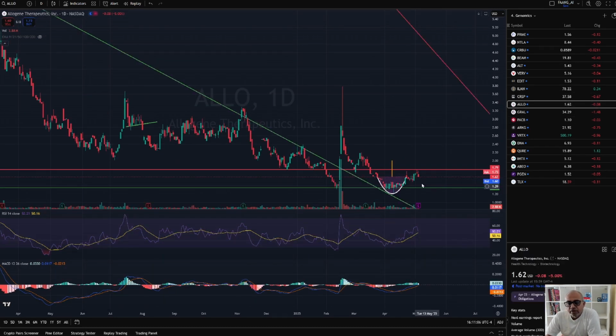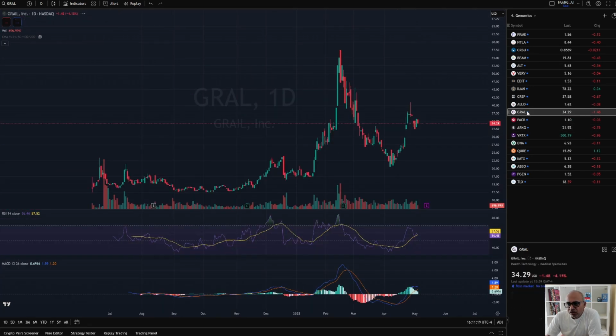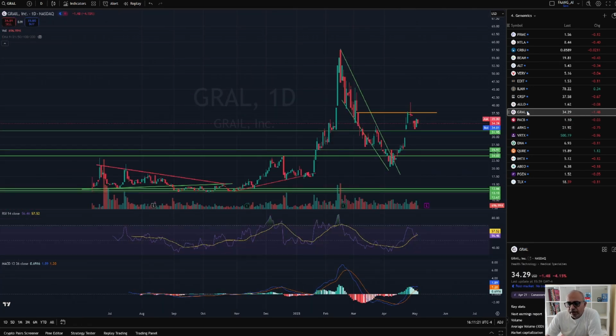Allogene was down 5% during the trading day. I had a cup and handle target, but unfortunately, we have not yet moved towards that. And we have support at 1.35 and resistance at 1.62. Then we go on to Grail, and in Grail, we have a drop of 4.15% during the day trade. Our resistance continues to be 37.93 and support continues to be 32.05.